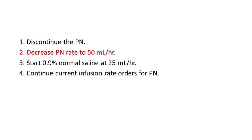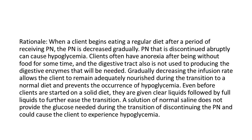The answer is 2. Decrease PN rate to 50 milliliters per hour. Rationale: when a client begins eating a regular diet after a period of receiving PN, the PN is decreased gradually. PN that is discontinued abruptly can cause hypoglycemia. Clients often have anorexia after being without food for some time, and the digestive tract also is not used to producing the digestive enzymes that will be needed. Gradually decreasing the infusion rate allows the client to remain adequately nourished during the transition to a normal diet and prevents the occurrence of hypoglycemia.